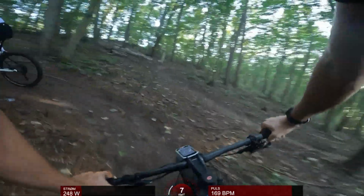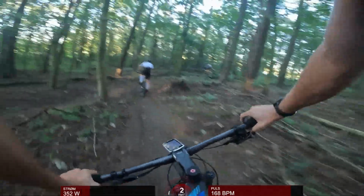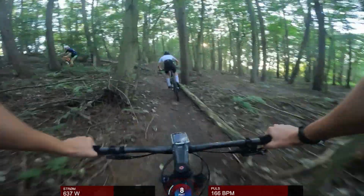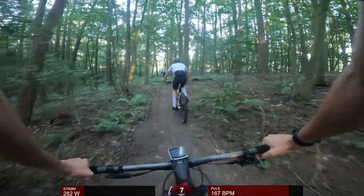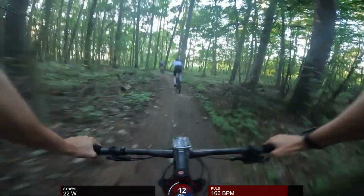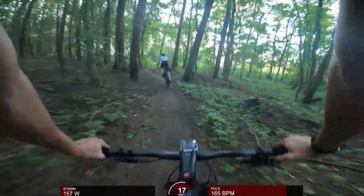So the guys really had to show me down the rock garden earlier this training, so kudos to them. And also with the power always varying, going up and down, you can see it at the bottom. I have the power and the heart rate.